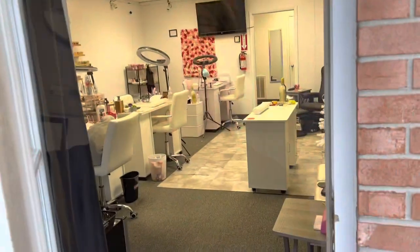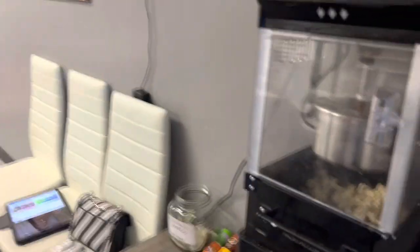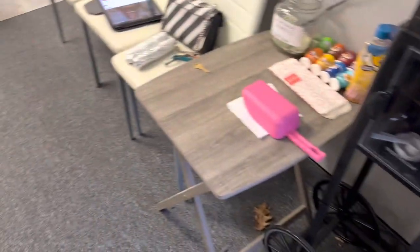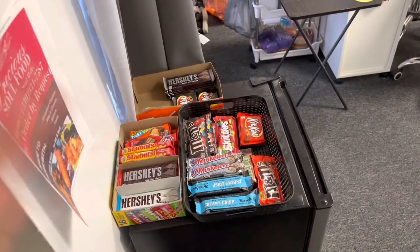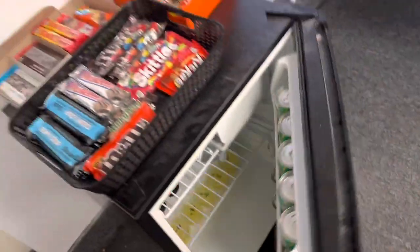I'm going to start when you first walk in. This is the outside. And then you walk in, and to your right, you have a popcorn machine. We have the popcorn machine for the clients. We sell candy here. Don't mind the dust. We sell candy bars. In the refrigerator, we just have some drinks. I have to refill it.